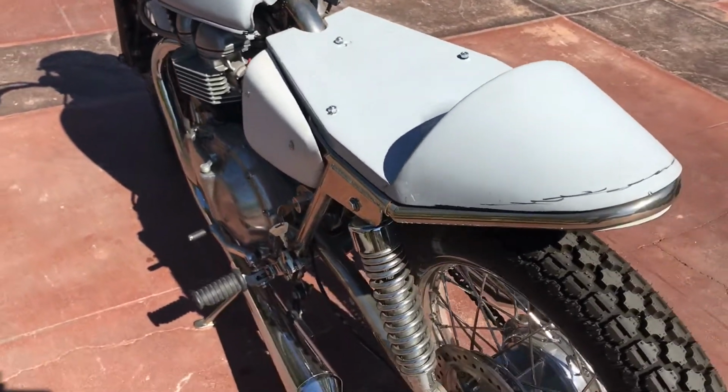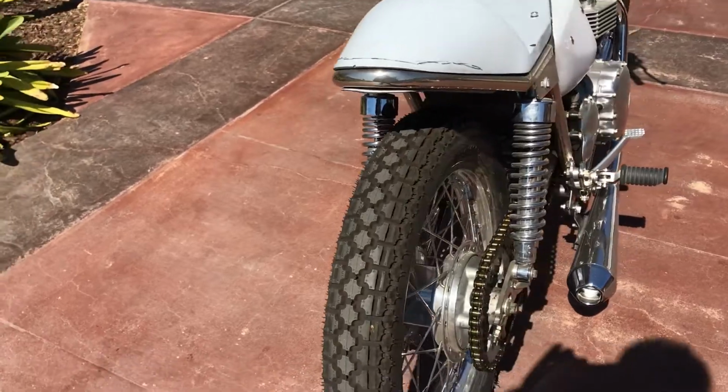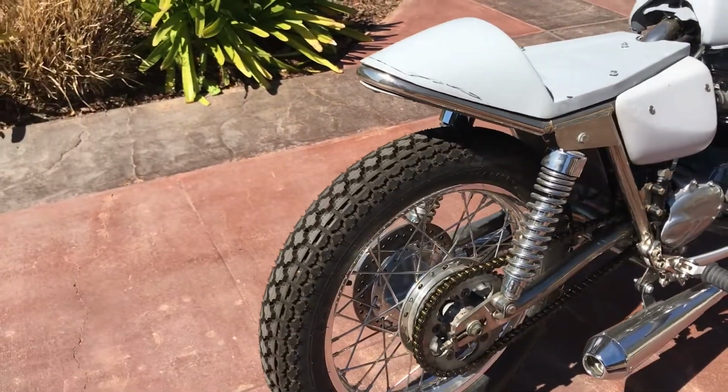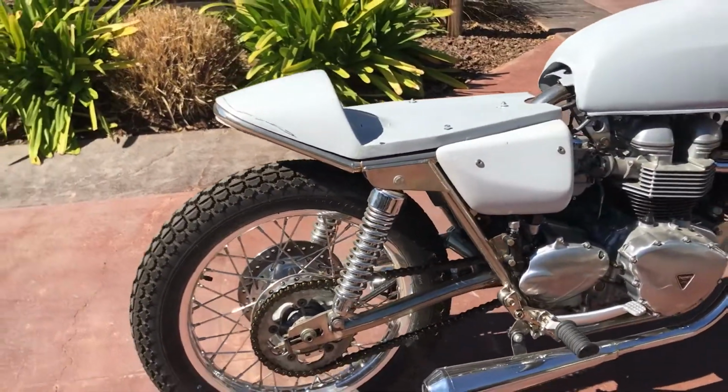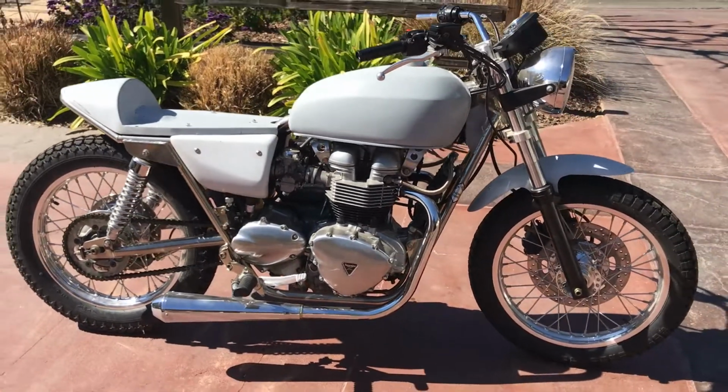A lot of time, a lot of effort, a lot of money was put into this project, but again, we just don't have time to mess with it. So we'll let the next lucky owner finish her up and have a great bike to ride.